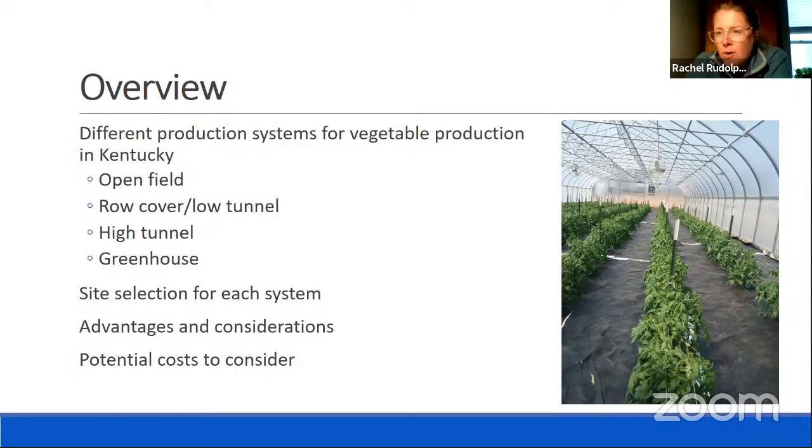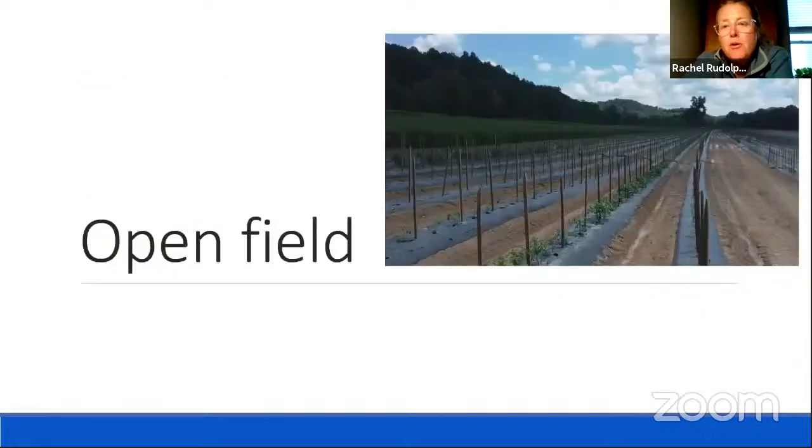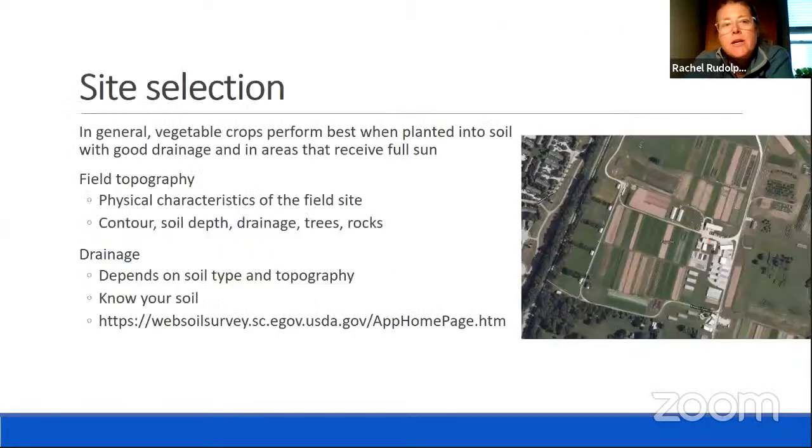So a caveat with that is, I'm not an ag economist. I'm going to give you some general values that I have, or that we have paid for things. And it's not going to be comprehensive, but it will give you a roundabout idea. And then tomorrow I'm talking about equipment, where I'll again touch a little bit more on cost. So let's jump right in here.